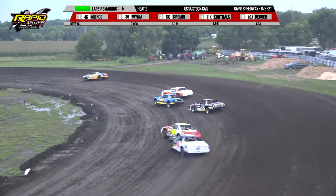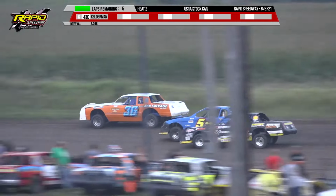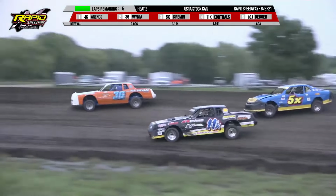Colton Ahrens with the race lead. Glenn Wienia in second spot. Kevin Kremen in the hunt. And Darren Cordles going to work to the other underside of Kremen for that third position.